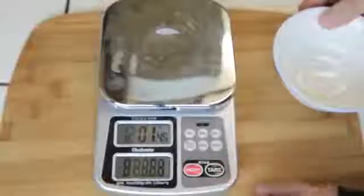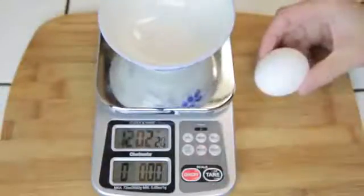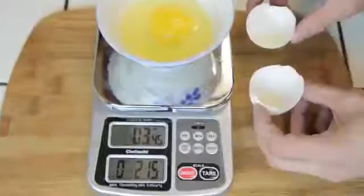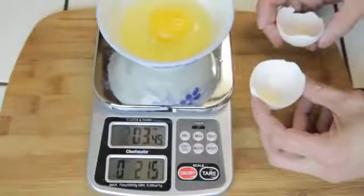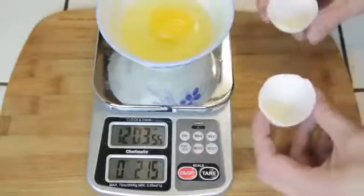Let me turn on this scale. This bowl weighs 6.75 ounces, tare it to 0. Here I have a jumbo egg, so let me crack this open. Now it's 2.15 ounces. I saw my college roommates stick their finger in there and take out the rest of the egg white, and I thought that was really frugal at the time, but after seeing it and just kind of digesting it, yeah, I thought that's not such a bad idea.